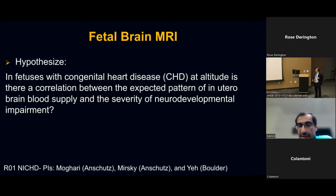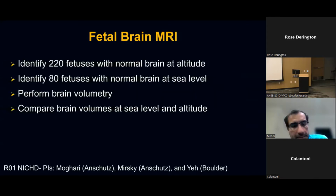That also hinders the fetal brain development. So we're going to investigate whether the primary effect of altitude and the secondary effect of congenital heart disease would hinder the fetal brain development. And that's our hypothesis. In fetuses with congenital heart disease at altitude, is there a correlation between the expected pattern of in utero brain blood supply and the severity of neurodevelopmental impairment? We're going to measure the severity of neurodevelopmental impairment by doing brain volumetry to calculate the total brain volume and also the regional brain volume.